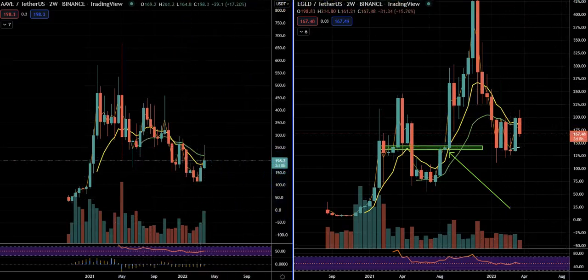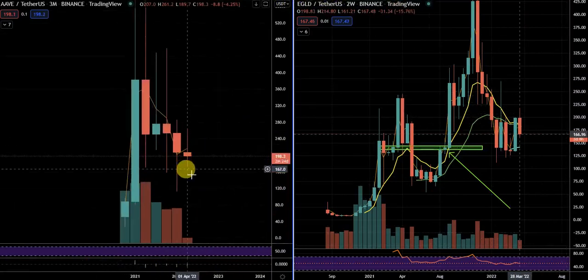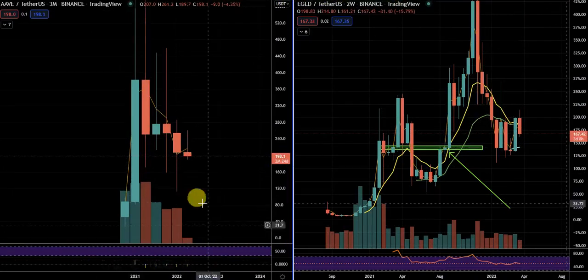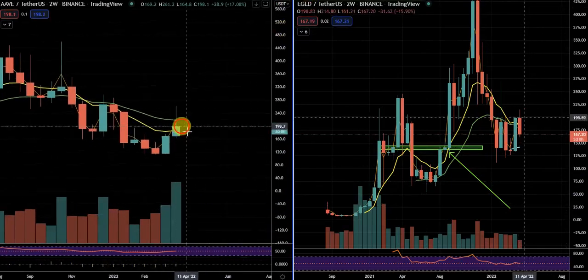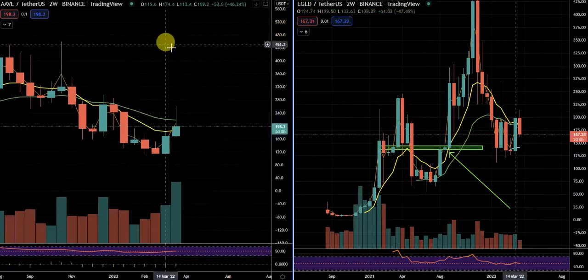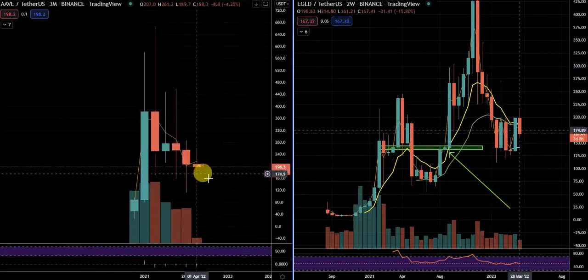But as we mentioned, it does have a little bit of work to do. It's still red on a 3-month. Personally, I would like it to drop a little bit more. Is it going to do that or not? I'm not too sure. The new 2-week candle will be very important. So are we going to dip down on the 2-week first before going higher? That would take liquidity in this 3-month candle. There is a little bit of it taken, but maybe not enough for me to be happy.